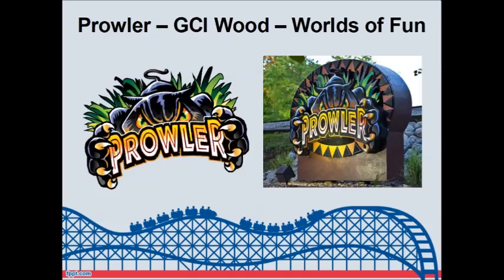Next is going to be Prowler at Worlds of Fun. It is a GCI wood coaster. This is another kind of play on the name. The theme goes together with the image behind the logo or the name Prowler. So it kind of feels like he's going to jump out and grab you.